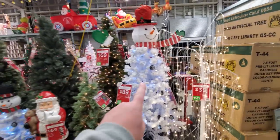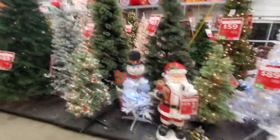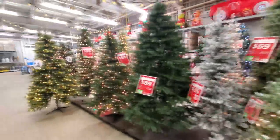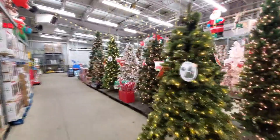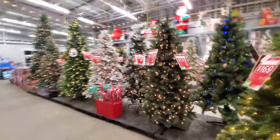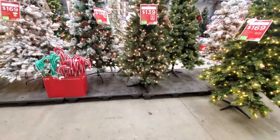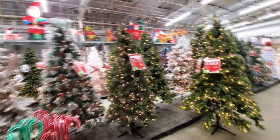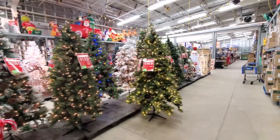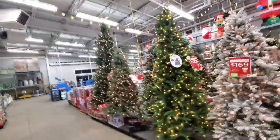But anyways, look at the cool snowman tree. I'm such an idiot. Oh my gosh. I love just coming in and seeing all the trees lit up and everything. Look, I think this one here is turning. It's on one of those spinning bases. I like that. I might get out my spinning base for whenever I get my tree, because I want to get a live one. I have a fake one, but I want to get a live one.